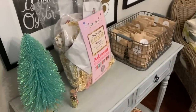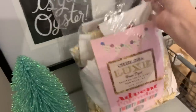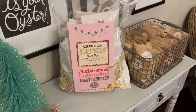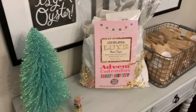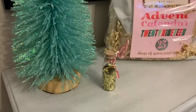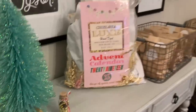And then on Friday, I got a package in the mail just at the end of the day. And it was this beautiful Advent calendar from my friend Christina at Chelsea Yarns. So I have her beautiful yarns to also open every day. I'm really looking forward to this Advent. I've got a cute little tree here and these beautiful sparkles that my friend Maria gave me from Woolen Forest.